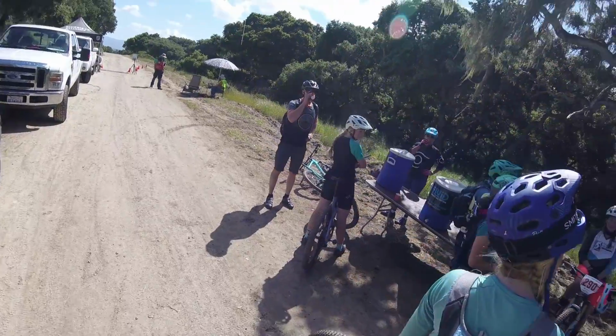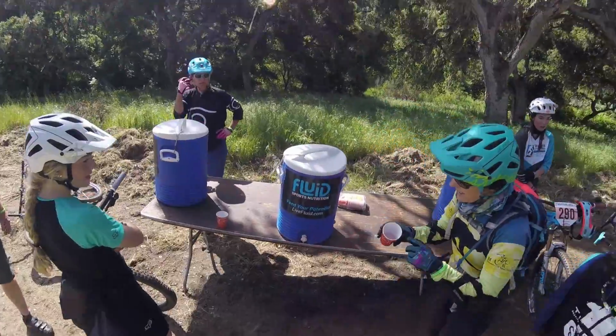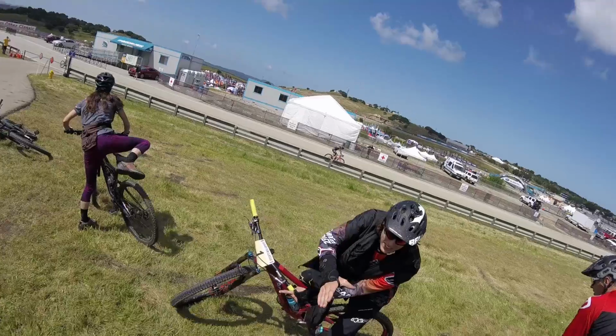And the other benefit of Sea Otter is that because it's such a huge event and because it's a USAC event, you have a lot of categories, so you can race against people who are your age and your level. And that, I think, can be really fun and more encouraging for a first-time racer than just jumping right into an elite level race.